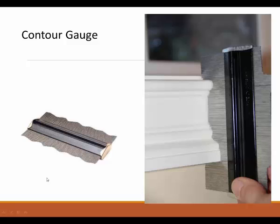I also have a contour gauge in my toolbox. This allows me to get a profile if I'm having to do cutouts, or I need to know how deep the reveal is for a variety of things. We use this a lot for crown moldings, for tiling, chair rails, stairs, anytime you might have to do a cutout.